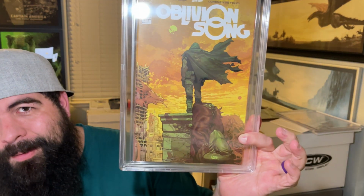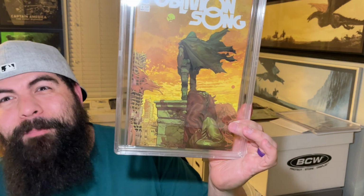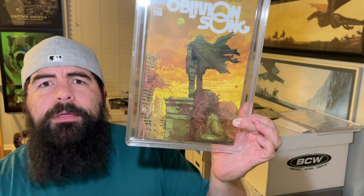Next up, we got a copy of Oblivion Song number 1. I stopped reading it after issue 25. I'll probably need to start reading it again. It just kind of fell off a little bit for me. So I need to pick it up and see how it finishes, because I think it ends on issue number 37 with the big finale. I enjoyed it. I thought it was a fun read. I'll just get the trade for the last couple issues. So we'll see how it goes.